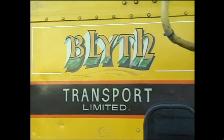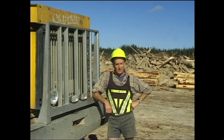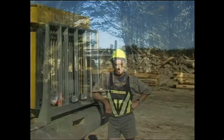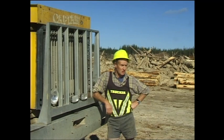Chris Blythe runs Blythe Transport out of Taupo, and this Pacific has knocked up an incredible life on the logs. The Pacific's imported from Canada. It's 11 years old and would have roughly done about 6 million miles, I would think. It's all fairly hard going out here in the off-highway, with average loads of 80 to 90 tonne net load, which makes us 130 gross.